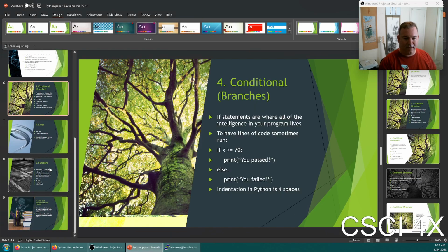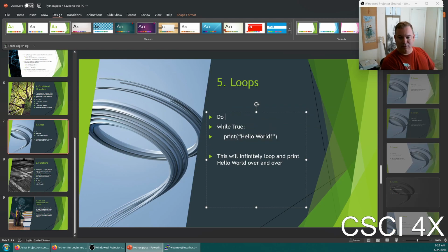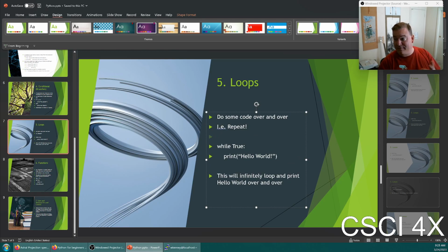Neat. Okay. Next up is loops. I kind of want to put for loops in there, but I decided to just do while loops instead. The simplest while loop is a while true loop. As long as this conditional is true, which it always will be, it'll run the code inside of the loop body. And so loops mean do some code over and over. Repeat, in other words. Okay. And so this code will never end.